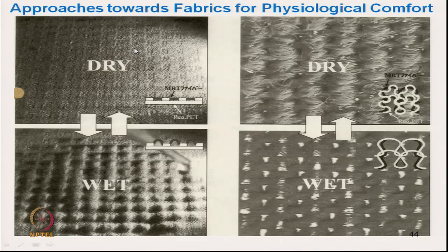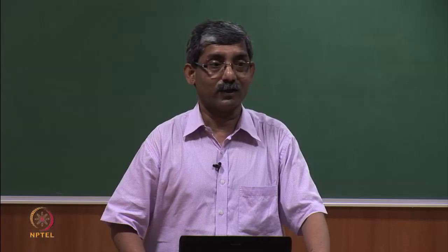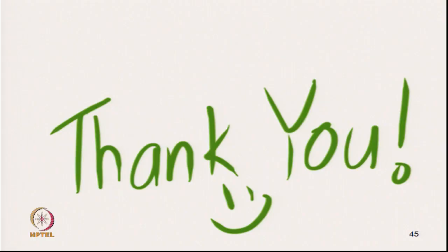So, this is the characteristic which we can incorporate in the fabric to achieve physiological comfort. So, this is all about the incorporation of thermophysiological comfort in functional clothing. Thank you.